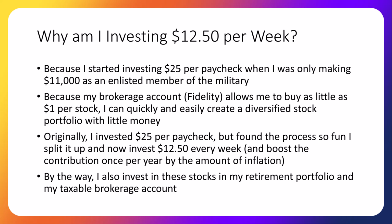Originally, I invested $25 per paycheck, but found the process to be so fun that I split it up and now invest $12.50 every week. And we boost the contribution once per year by the amount of inflation to replicate the fact that people's paychecks usually increase by at least the amount of inflation. By the way, I also invest in these same stocks in my retirement portfolio and my taxable brokerage account. The research we discuss in class is the same research I use for myself.